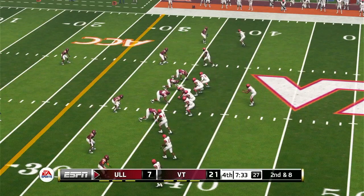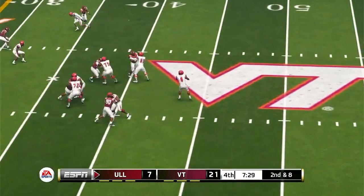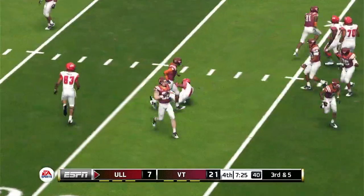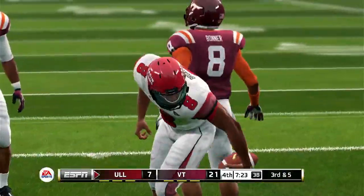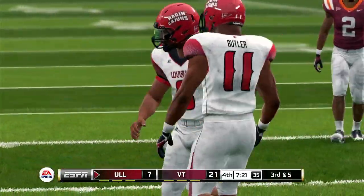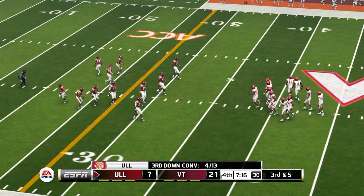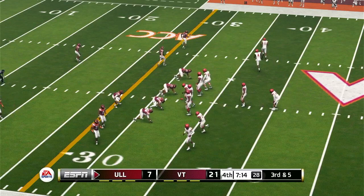In the shotgun and five wideouts. He scrambles. Slides down to the ground. So the quarterback scrambles for about 4 yards on the play. That'll make it third and five. It's third and five. Ball on the 32.